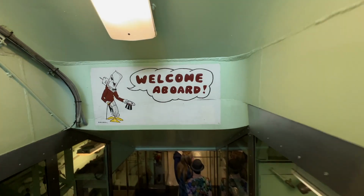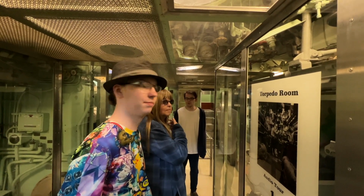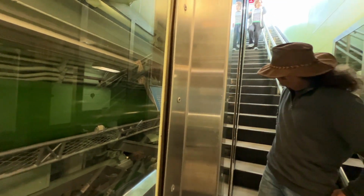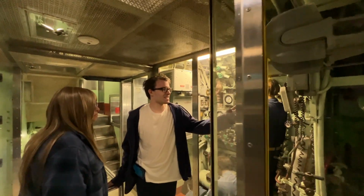Welcome aboard. Do you know where you're at right here? The engine room? Nope. Torpedo bay? Torpedo room, yes. See? Right there, torpedo room. And the torpedoes sit up here. If you look around the back there, it's hard to see, but the torpedo tubes are right up front there. How do you guys carry these?